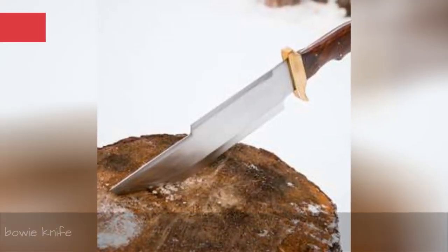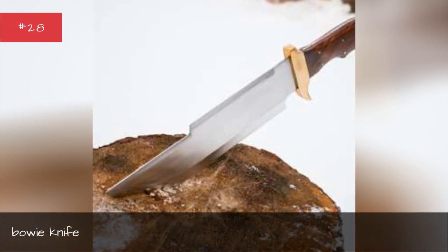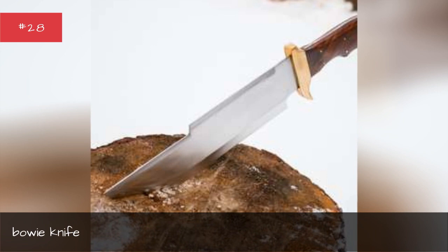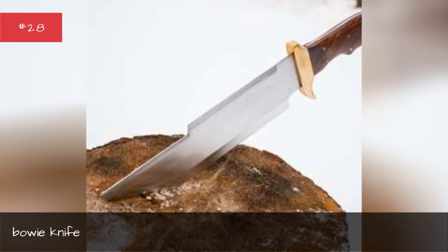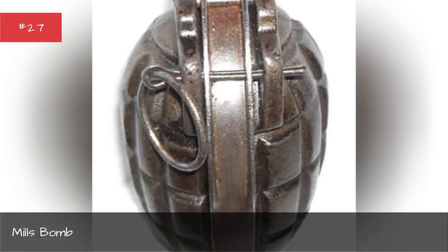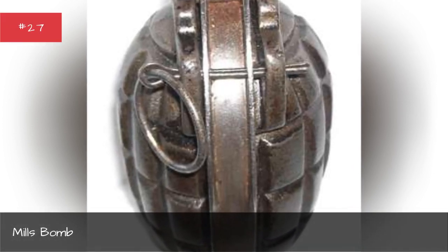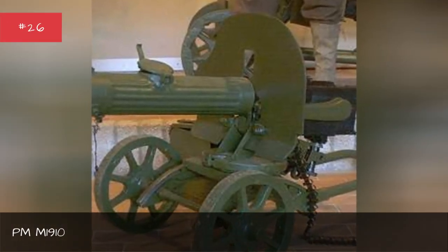Double-barreled shotgun. Bowie knife. A big knife made for survival and combat. Bill's bomb. PM M1910.